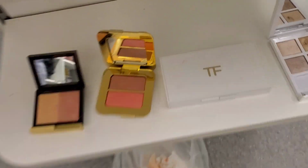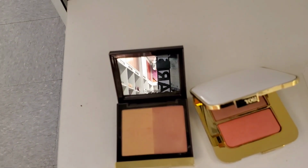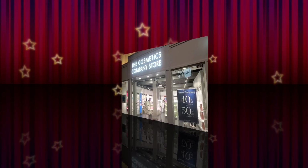For Tom Ford, they did not have a lot of stuff to choose from at this warehouse store. I found better Tom Ford stuff at the normal cosmetics company store. This is all I found at this store for 50% off.